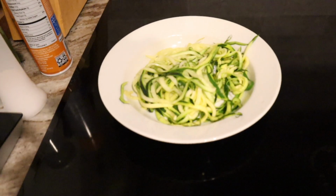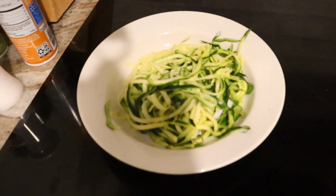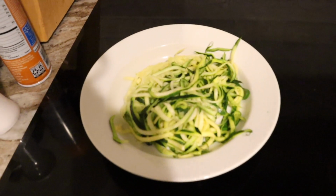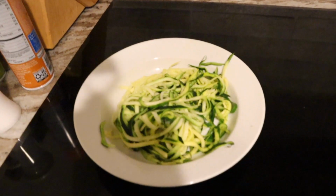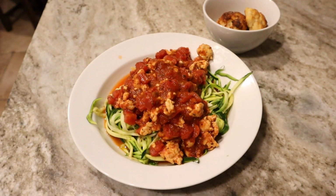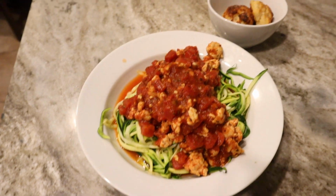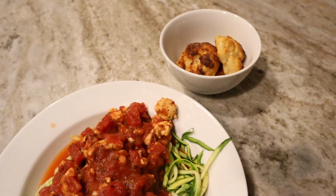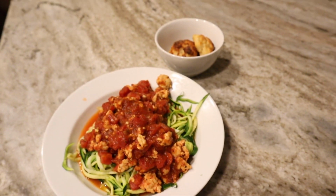Alright guys, here are the Zoodles fresh out of the microwave. I did just squeeze some of the liquid out of them with the paper towels, and my marinara sauce is almost warm. I'm going to grab that and put it on there, and then I'll show you what it looks like. And I have 3 garlic rolls that I'm going to warm up. Okay guys, here is my completed Zoodles with my ground turkey marinara, and all of that is 0 points. And then I have 3 garlic rolls that are 1 point each. So this is a 3-point dinner, and it's going to be a pretty hefty meal for just 3 points.